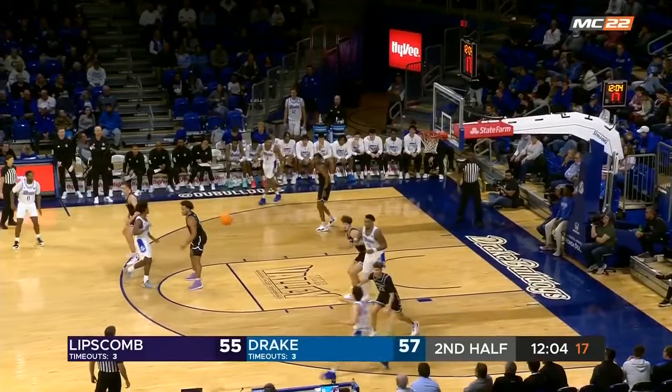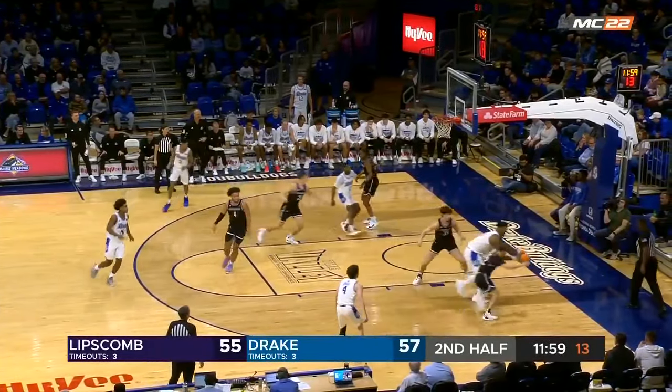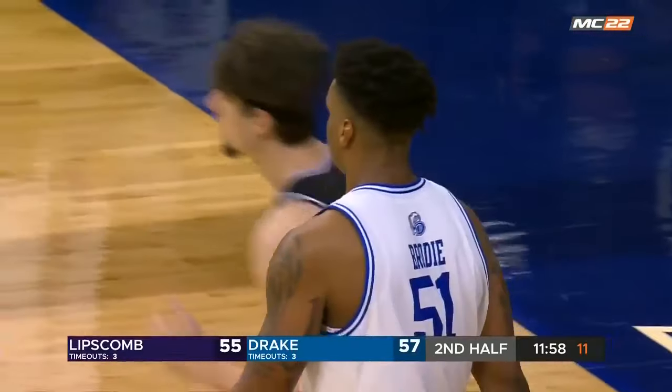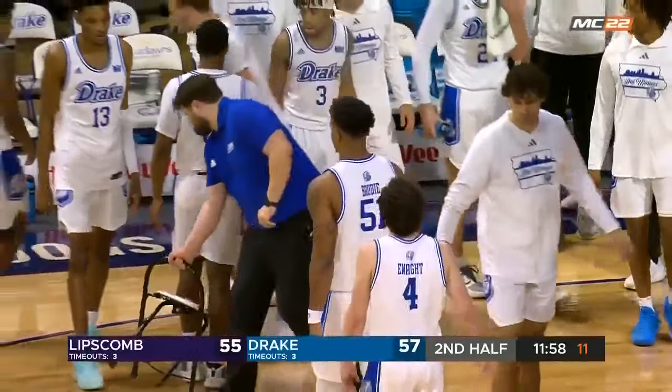Peyton Wright, the newcomer, looking for help. And Wright with 15 on the shot clock. Tries to get it down low for Darnell Brody. The ball knocked out of bounds by Anderson. And that brings us to an officials timeout at 11:58 left in regulation for the Bulldogs.